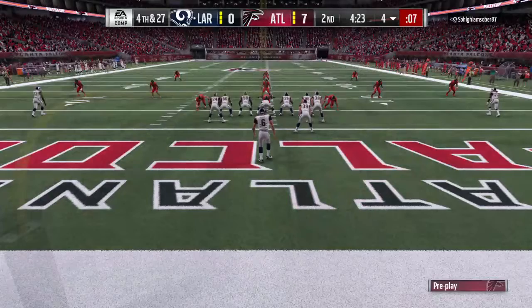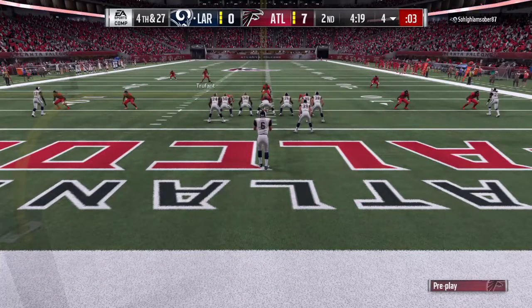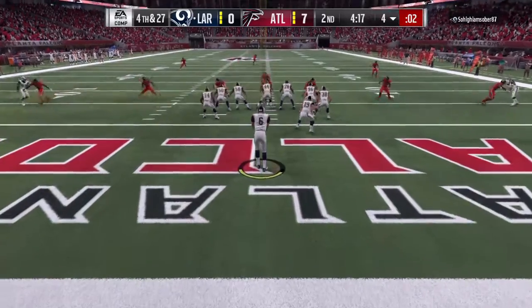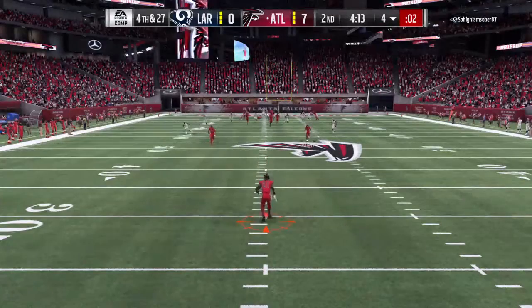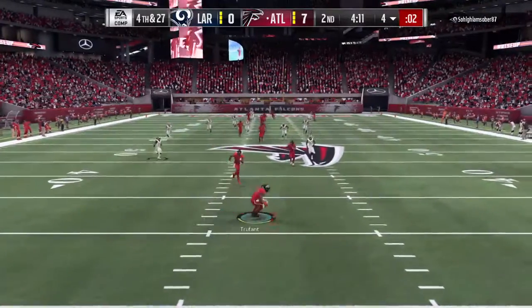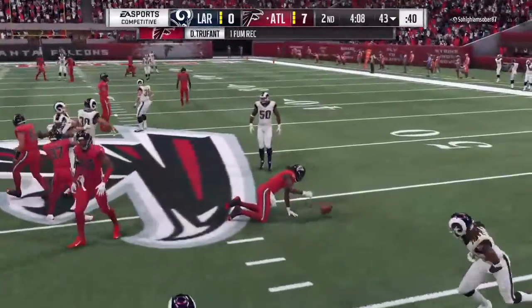Here's Johnny Hekker now, and no room for error here as his first punt comes from deep in his own end zone. So a short drop, but he's able to get it out, and this is a good kick. But fortunately, he's able to recover his own fumble, or that could have been trouble.